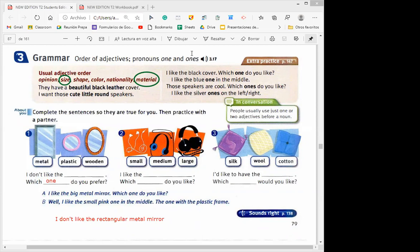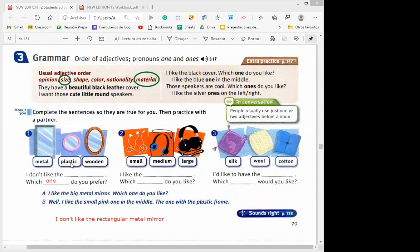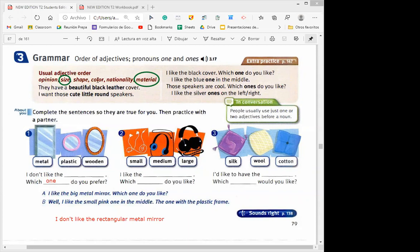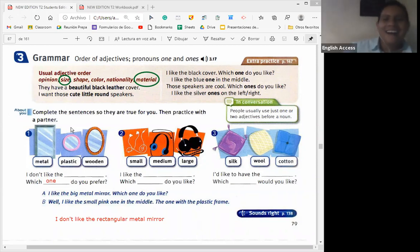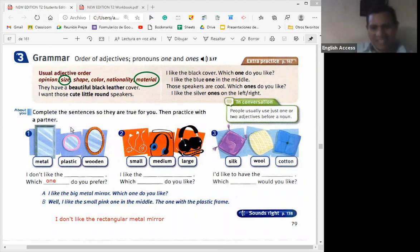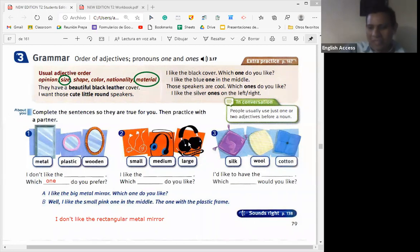I don't like the big metal mirror. Which one do you prefer? The pink metal or the pink plastic? Big metal mirror. No, but it's pink, but it's plastic. Metal is the rectangular. I thought you said pink and I was like, pink? Okay, the big metal mirror. Excellent.